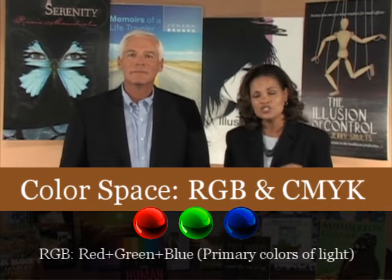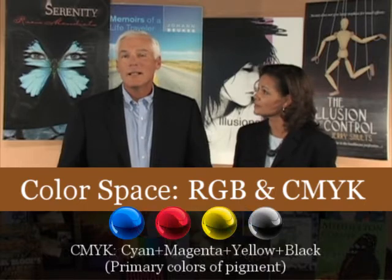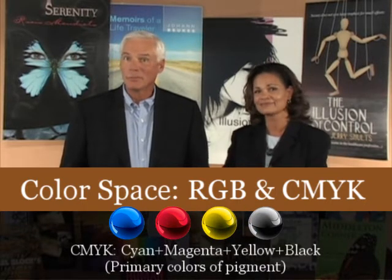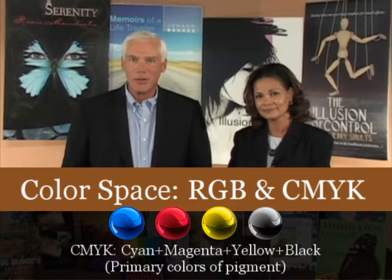RGB stands for red, green, blue, the primary colors of light. This is the color space used by image scanners, digital cameras, computer monitors, and all other devices that involve light emitted from a source. CMYK stands for cyan, magenta, yellow, black, the primary colors of pigment. CMYK is the predominant color space used in the printing industry where color is not backed by light.